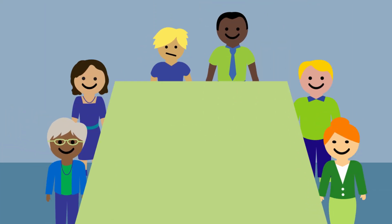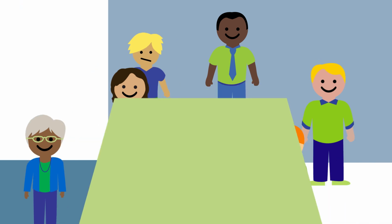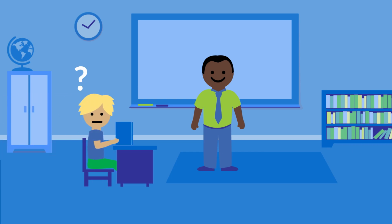Now the team digs deep into why Liam is struggling in reading. They want to identify the root causes of his challenges. His teacher has observed Liam struggles to identify key ideas and details in what he reads. Maybe that makes him frustrated, so he goes off task. But why does he have this difficulty?